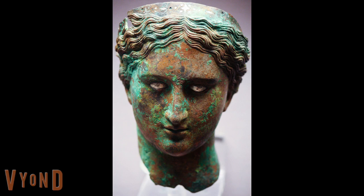SCP-146 is a hollow bronze head, apparently a fragment of a complete statue or bust, depicting a crowned young woman or perhaps an effeminate young man. The head exhibits severe verdigris over much of its surface. The crown of SCP-146 is inlaid with silver decorations, and its eyes, the apparent source of SCP-146's effects, are beaten silver, shined to be mildly reflective.